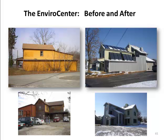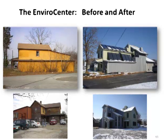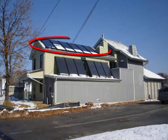The second case study that we're going to look at is for a small commercial building. This is an old farmhouse that was converted over to office space. It was actually the location of our office for a number of years. And you can see the collectors in 2 different arrays up on the roof.